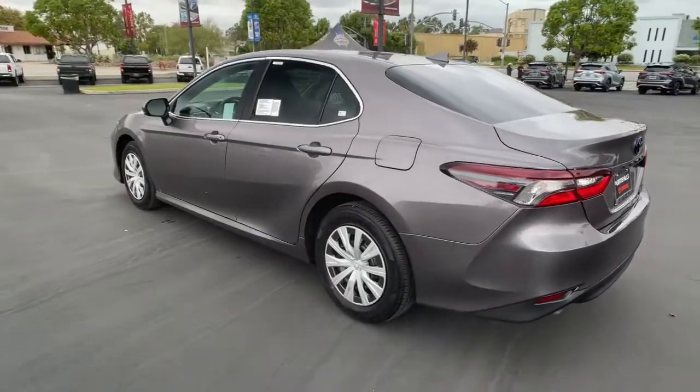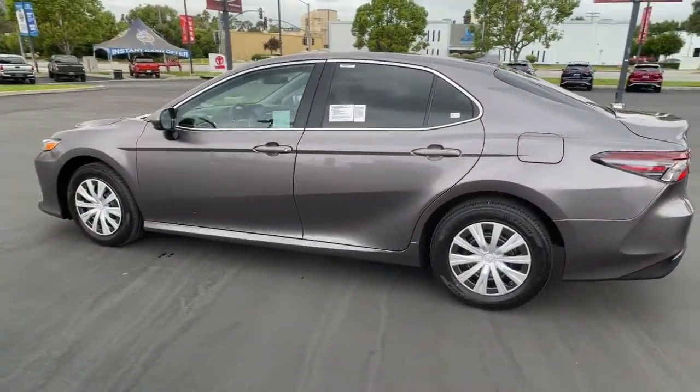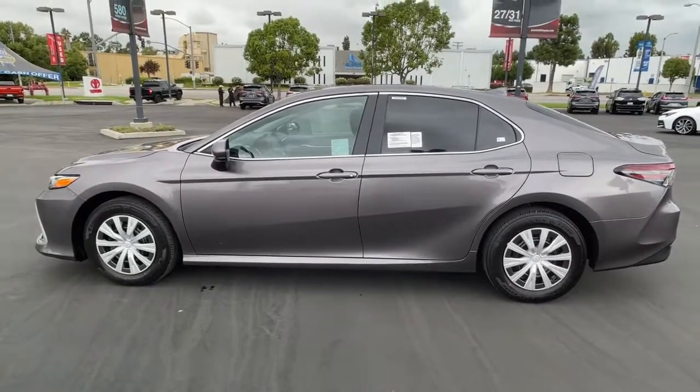Treat yourself to a test drive in this exquisite Camry Hybrid. Our knowledgeable and professional staff will make it the best part of your day.